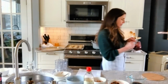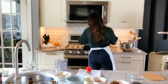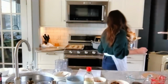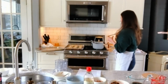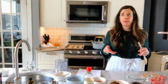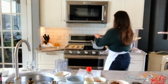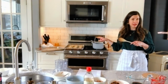So I'm just going to heat this on the stove. You can heat it in the microwave too, but I just want to get it to the point where it's bubbling. And then it's going to be a lot easier once it's warm. It's going to loosen up and be a lot easier to work its way through that fine mesh strainer, leaving the seeds behind. So does anyone have questions? I'm just going to stir this.